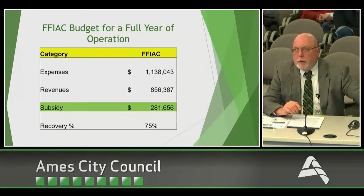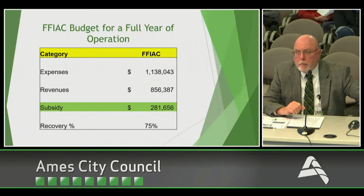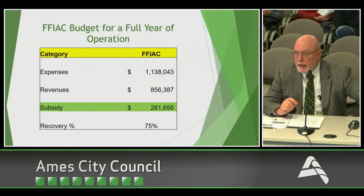So with that in place, what we wanted to show is FFIAC, the Fitch Family Indoor Aquatic Center. For a full year of operation, what we would expect, you can see expenses over 1.1 million, revenues 850,000. And the tax subsidy for the Fitch facility for a full year of operation would be about $280,000. Right? So with this, I would also mention that we are adding 2 full-time staff members, 2 FTEs. One would be a principal clerk, and the other would be an aquatics coordinator.